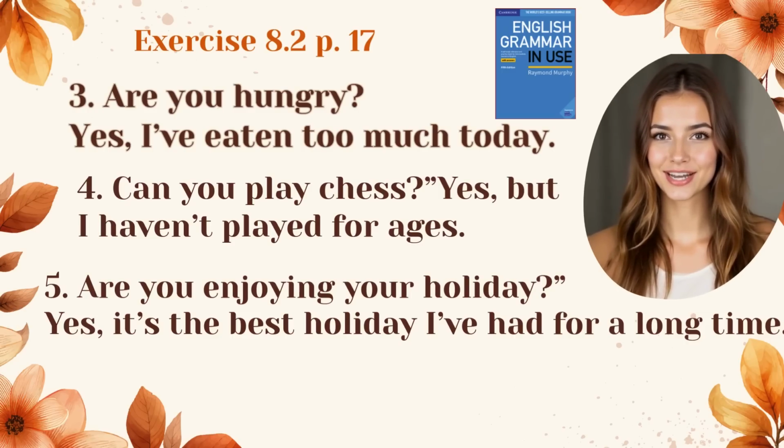Use of for a long time: present perfect is required because the phrase implies a duration up to now. The speaker considers this holiday to be the best compared to their previous ones.